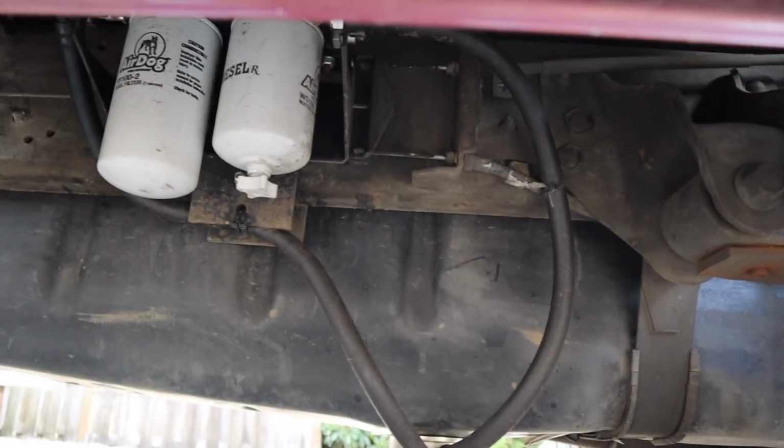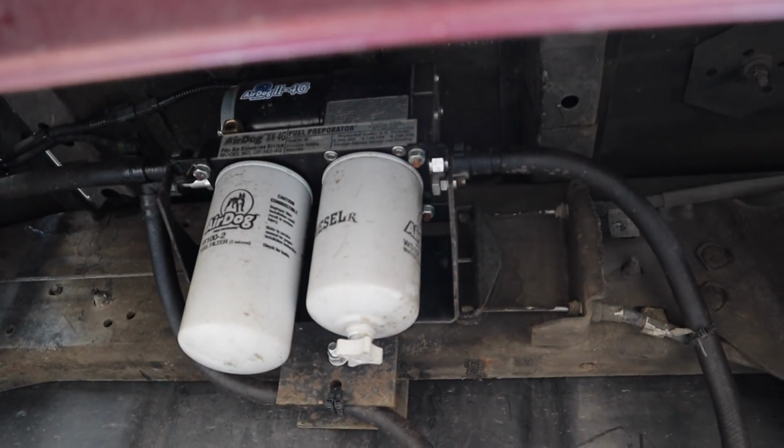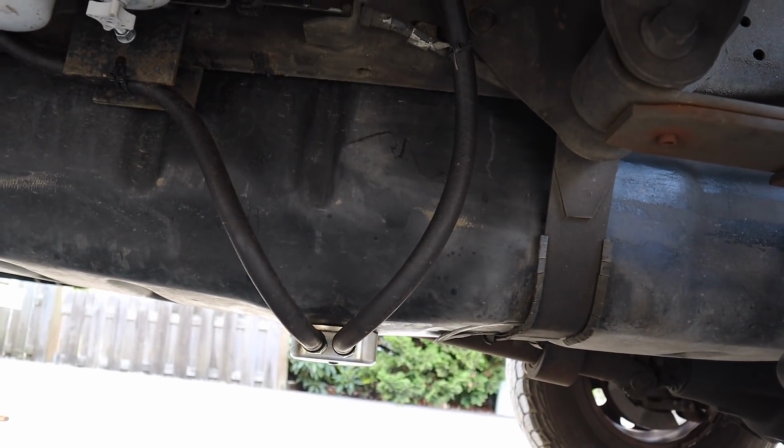Alright, so here we go on the side of the truck. Give you guys the best angle I can. Got my AirDog pump up there, and then it is routed down to my GNR fuel sump kit.